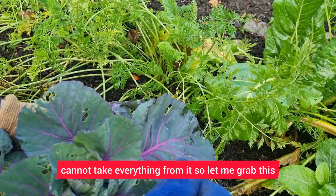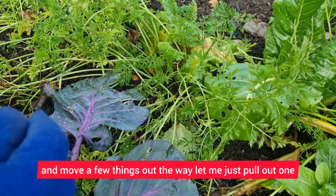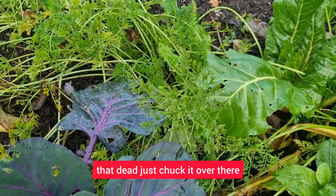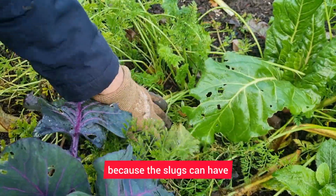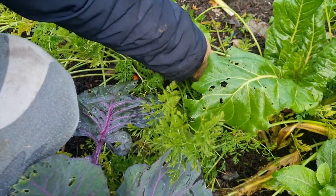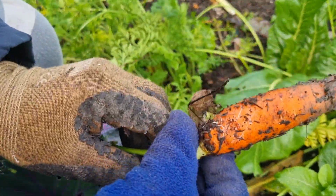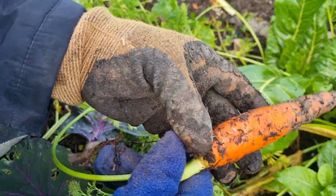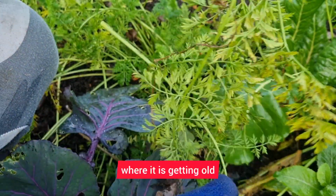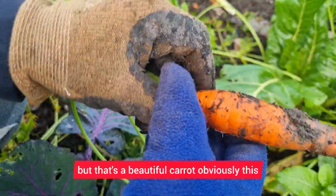So let me grab this and move a few things out the way. Let me just pull out one and see how. Let me remove that dead. Just chuck it over there because the slugs can have that. The worms can eat it. And look at that, guys. Look at that. That's a beautiful carrot. It is getting to the point where it's getting old, but that's a beautiful carrot.